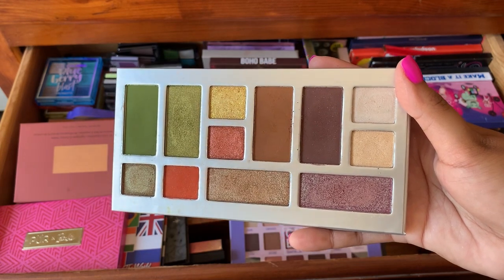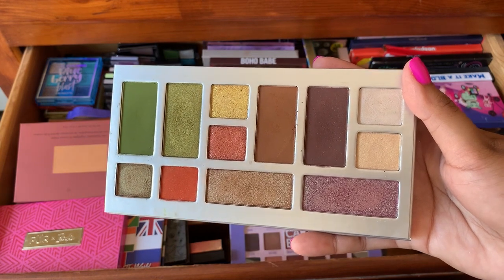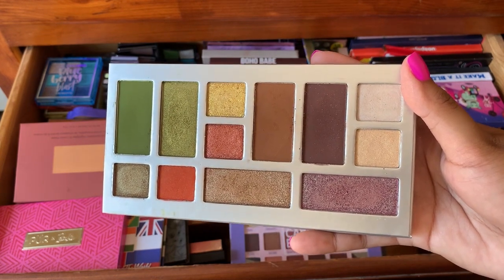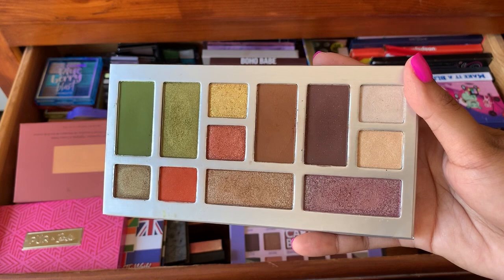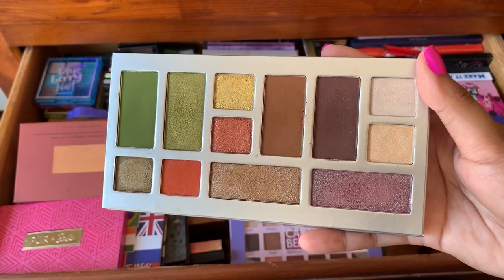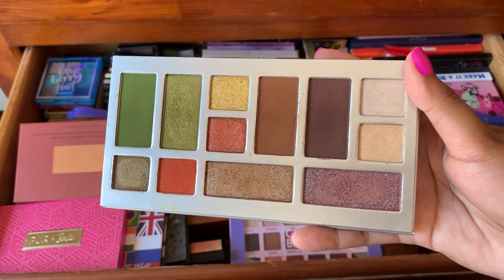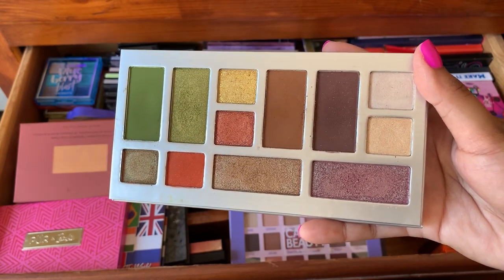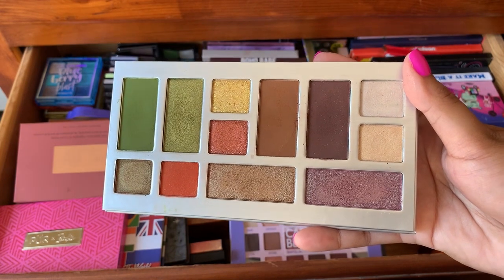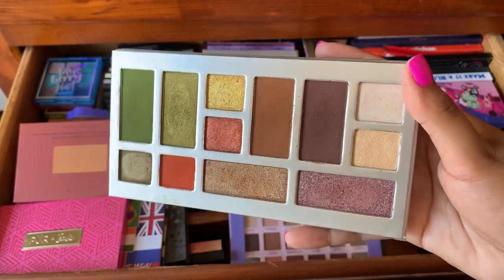In theory, I like the color story, I like the packaging and everything, I like the pan placement and stuff. However, when it comes to the actual using of this palette, I don't like the color story because it's a little difficult to create a look that's different each time. The looks just tend to look the same each time that I use this palette, because I feel like the color story is a little limiting. But yeah, I mean, this is cute. It was a cute concept, but not something that I recommend.